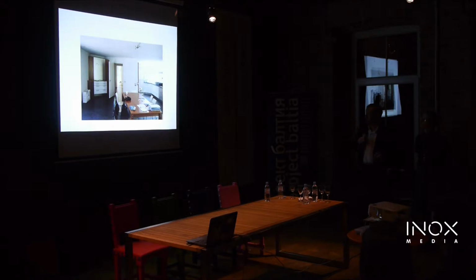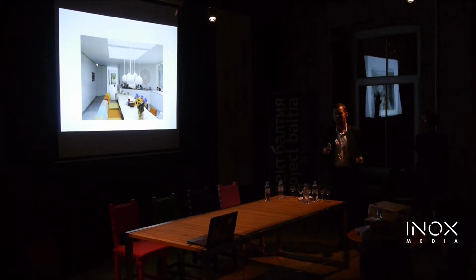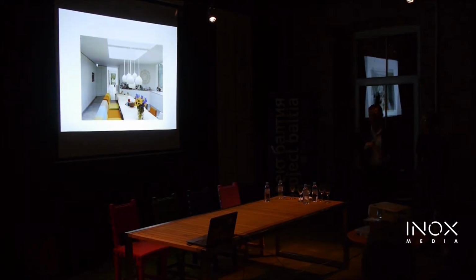This was the old kitchen, and this is the new kitchen. Even the cupboards of the kitchen were reused, so we really try to reuse as much as possible the existing material.